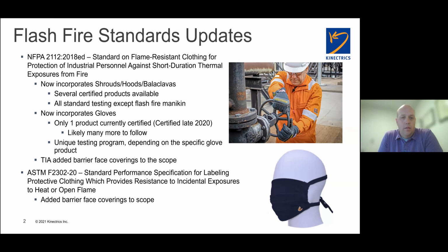But the newer item that I wanted to talk about was that it also incorporates gloves. Hand protection is now in NFPA 2112. And to date, it took almost 3 years, but to date, there is only one product certified. We did the testing here at Arcware. Not a plug for the product, but it's the one you see pictured in the top picture. It's from Ironclad.